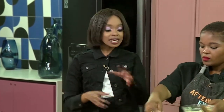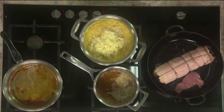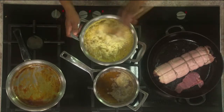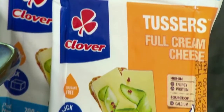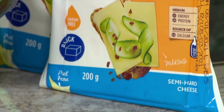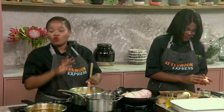Looking delicious, absolutely scrumptious. I love the fact that Dumi as well, here on the polenta station, we're already going in with the cheese. Yes, I'm going in with our cheese, and we're using Clover cheese, like I mentioned in the first segment. The one thing I love about Clover cheese is that it is made with 100% cow's milk. So you don't have to worry about it not being quality. Over the years, we've trusted Clover to give us the best in terms of products. This is another part where the cheese that's going in here is going to add a dimension of flavor to your dish that just makes it all the better.